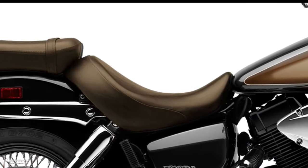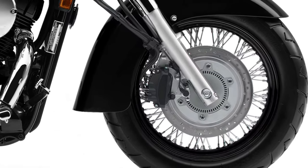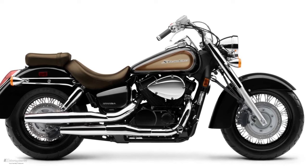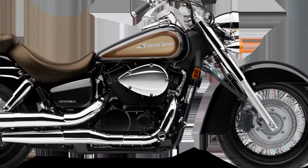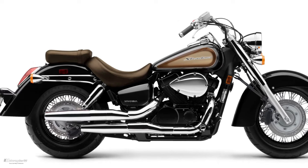The Shadow Aero is powered by a refined 745cc V-twin engine that offers a harmonious blend of power and smoothness. This engine is designed to deliver a satisfying torque curve and strong low-end performance, ideal for both city cruising and highway travel. The V-twin configuration contributes to a distinctive engine sound that complements the motorcycle's classic cruiser character.